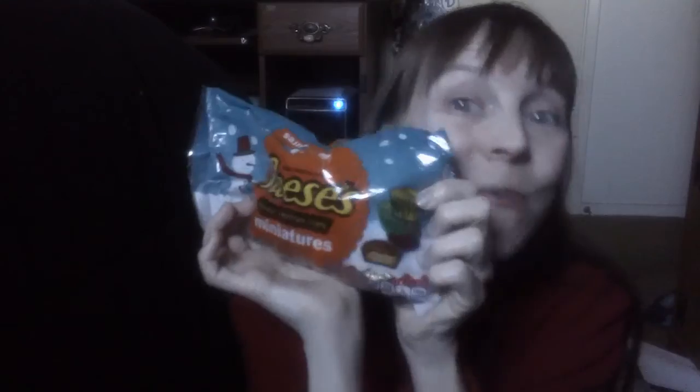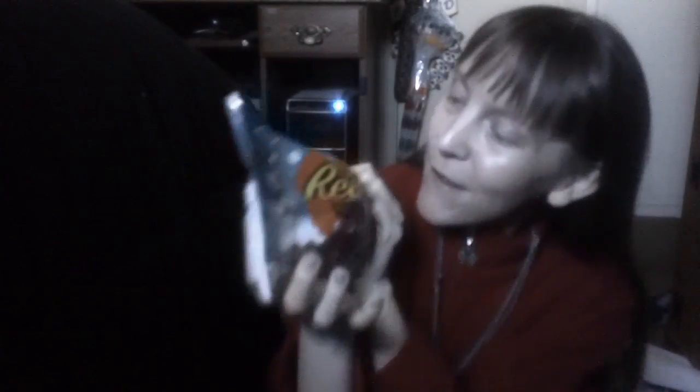Reese's! Reese's! Yay! Can't get enough of Reese's. Reese's and Hershey. That makes me very happy. Okay, what else? What else? Here it is.